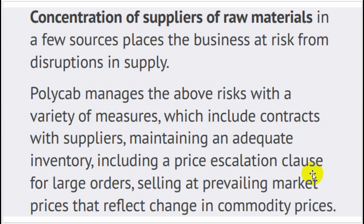The third risk is of concentration of suppliers. The suppliers of key raw materials are from a few sources and therefore places the business at risk from disruption in supply. PolyCab manages the above risk with a variety of measures, which includes contracts with suppliers, maintaining an adequate inventory, including price escalation clause for large orders, selling at prevailing market prices that reflect change in commodity prices.